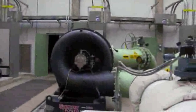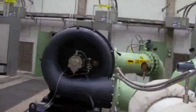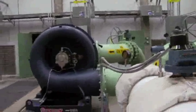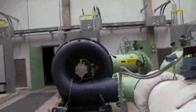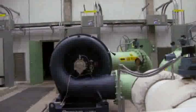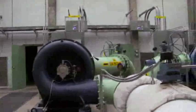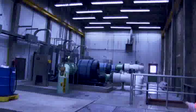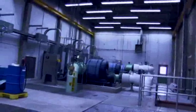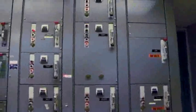As you can see, those are low pressure aeration blowers, probably 20 psi or so. High volume, low pressure. We have lots of aeration tanks, so we need lots of volume. Everything's automatically controlled through variable speed drives and a SCADA system, which stands for supervisory control and data acquisition. So the plant's pretty much automated.